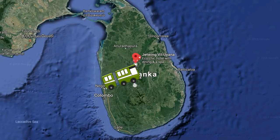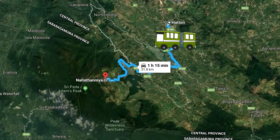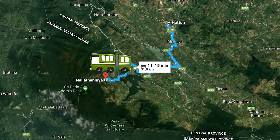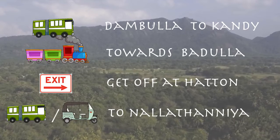After Dambulla, head back to Kandy. Transfer onto the train heading towards Badulla. Get off at Hatton, grab a bus or a tuk-tuk to Nallathanniya. I know I just name dropped a few places, but hopefully you were able to keep up.